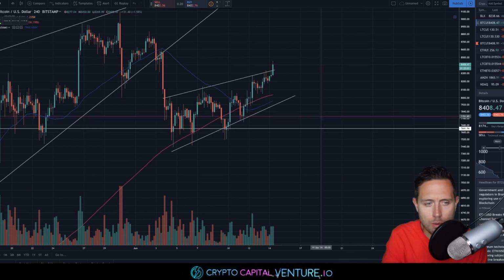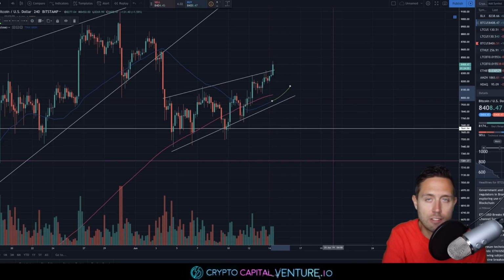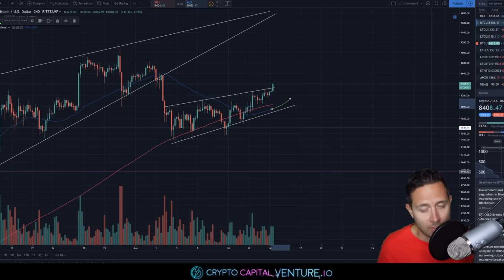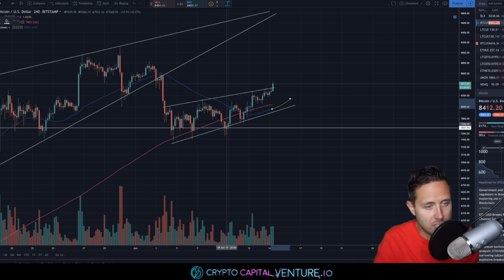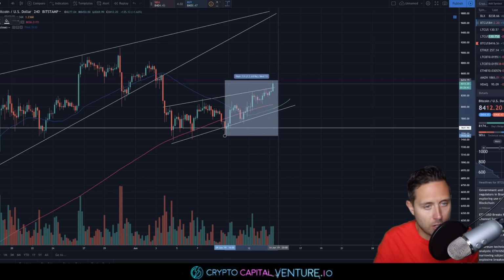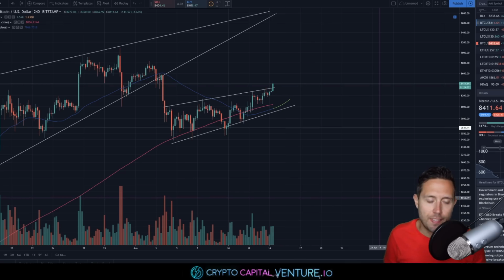The other thing on the 4-hour that I'm really looking for is this 50 moving average. Are we going to get a 50 moving average cross above the 200 moving average? That would be very bullish to me. The first step in the right direction. Right now, Bitcoin has been making some moves since the swing low June 9th. So in the last 5 days, Bitcoin has seen some upward momentum, right? We're talking around 12% or so. So that's definitely a step in the right direction.